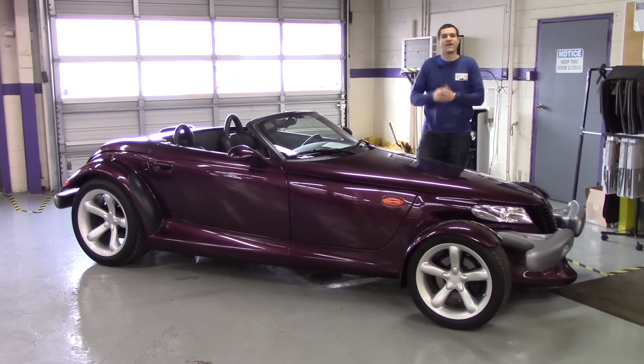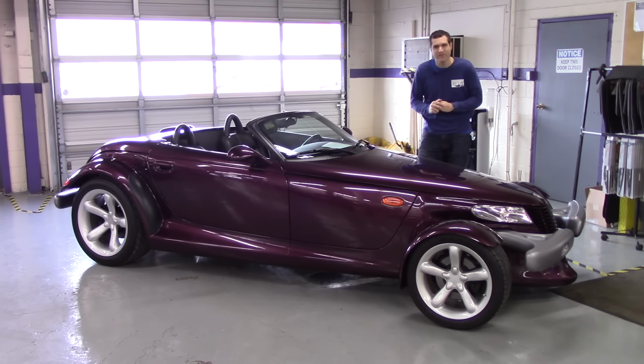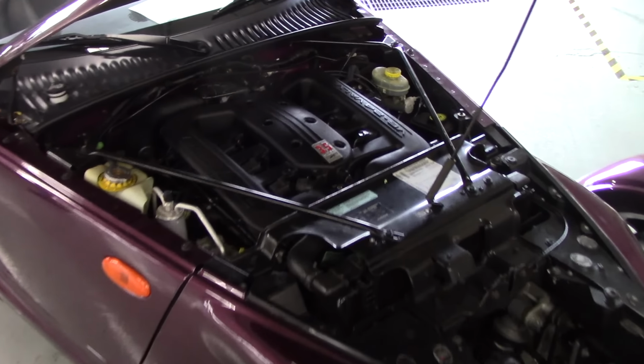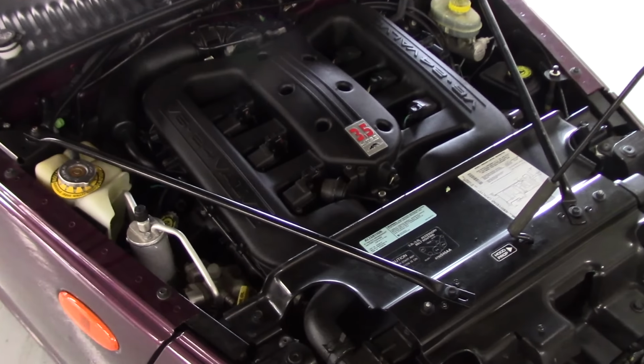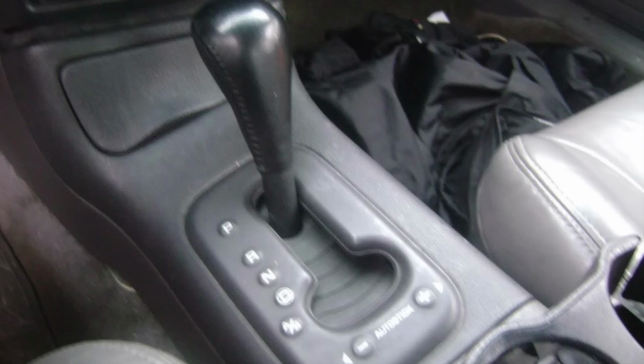But let's go back to that 3.5-liter V6, because the most unusual quirk about the Prowler is just how much it shares with other Chrysler products. You see, it would have been too expensive for cash-strapped Chrysler to engineer everything on this car from scratch. And so the Prowler's V6 comes from the Chrysler 300M. So does the 4-speed automatic transmission, although the gear lever itself is out of the Dodge Intrepid.